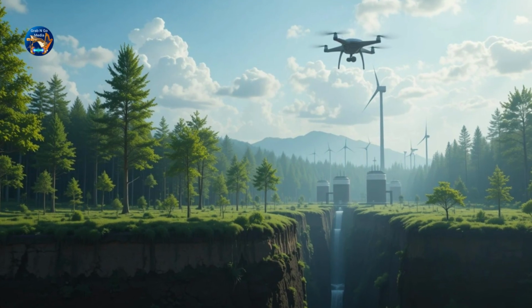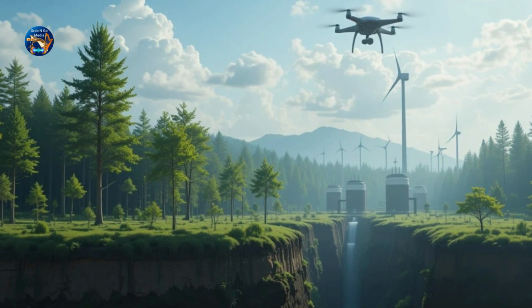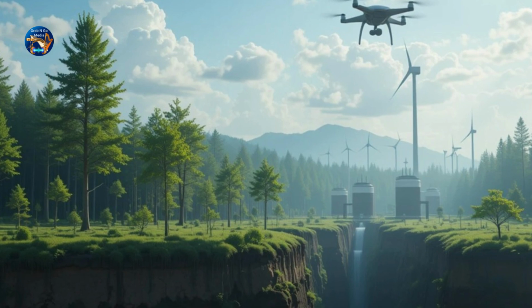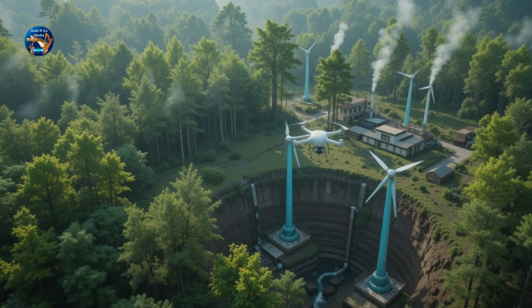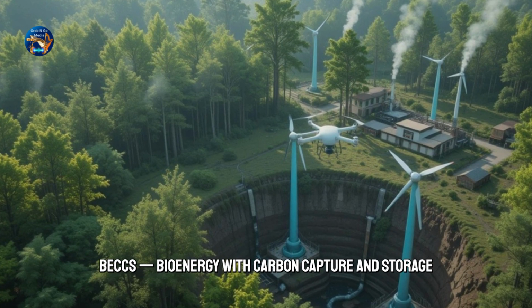The simplest way to remove carbon? Trees. But trees can burn, be chopped down, or die, making them unreliable for permanent carbon removal. That's why Europe is pushing BECCS, bioenergy with carbon capture and storage.